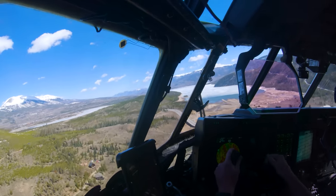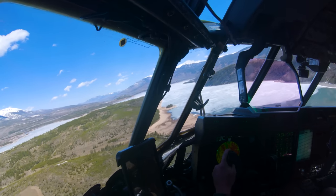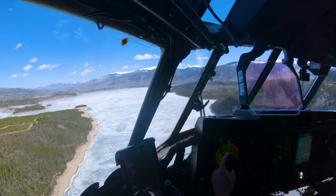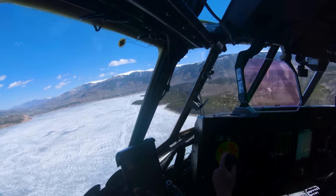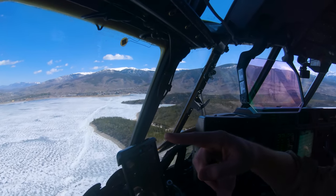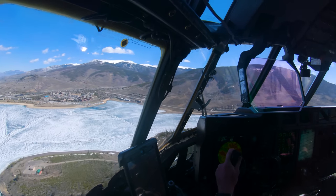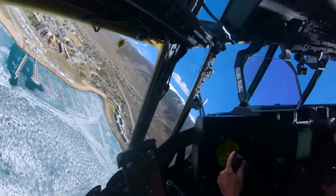There you go. Point. Frozen lake. So I'm going to go off to the right here and then we'll do a left-hand turn and we'll catch the freeway and come back. It's real cool. Should be a 300 foot-ish tower. I think it's the one on top of that hill. Out there? Yeah. Oh man, that's cool.